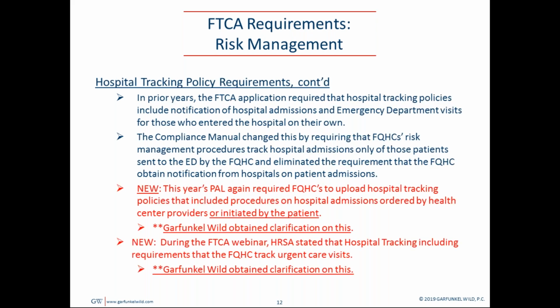In prior years, the FTCA application required that you track policies, and your tracking policies include notification of hospital admissions and emergency department visits for those people that you've sent to the hospital, but also for those who entered the hospital on their own. And the compliance manual changed this by requiring that FQHCs' risk management procedures only track the patients that you sent to the hospital, not admissions that were initiated by the patient.